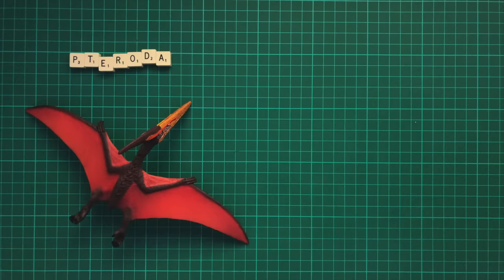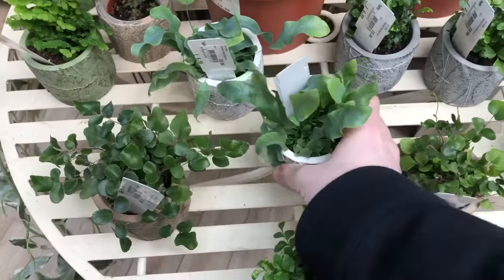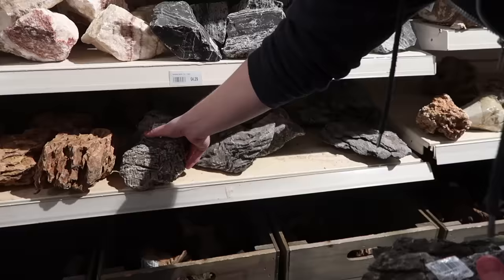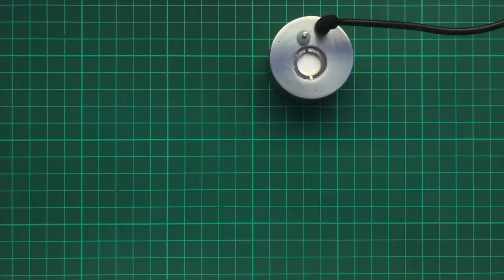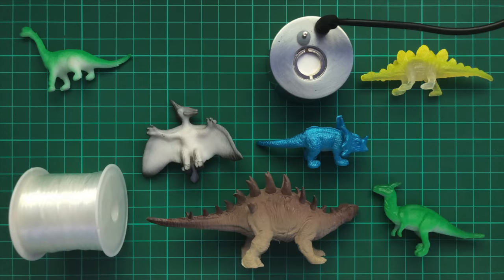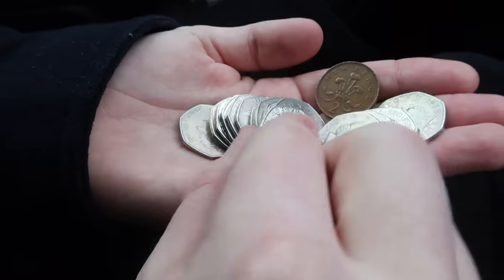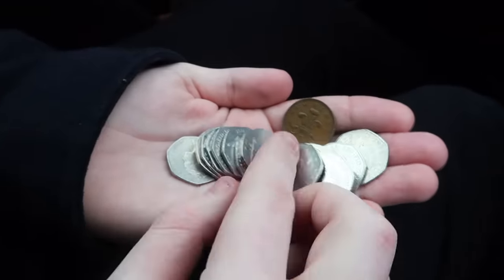In its simplest form, I wanted to photograph a pterodactyl in flight, silhouetted against the moon. I headed down to my local garden centre to find everything else I'd need. I bought some small plants with unusually shaped leaves, some really cool looking large rocks, a mist machine for indoor fountains, some thin nylon wire, and a multi-pack of tiny dinosaur figures which they for some reason sold, and I didn't get a single interesting coin in my change.